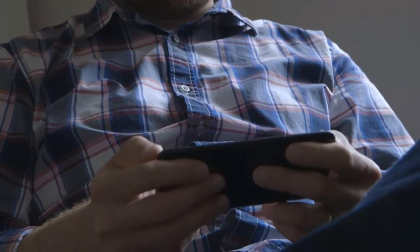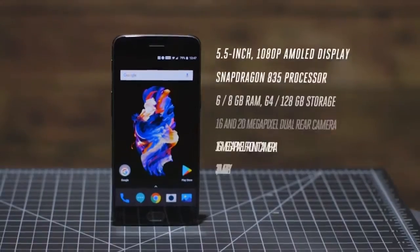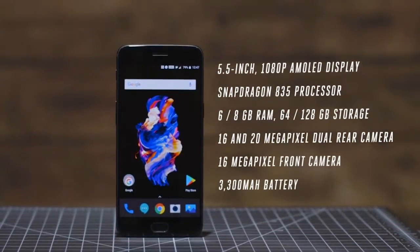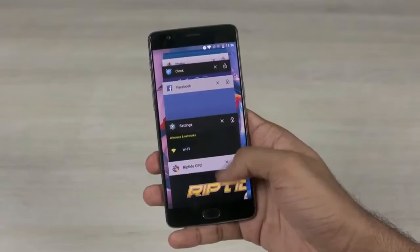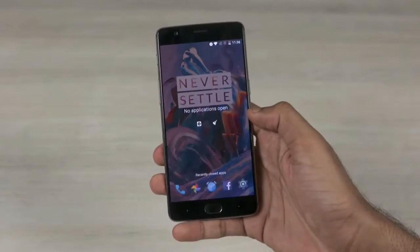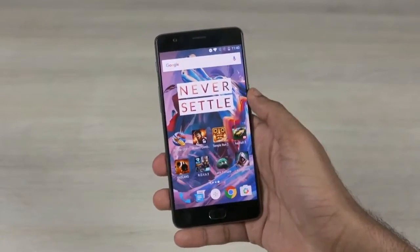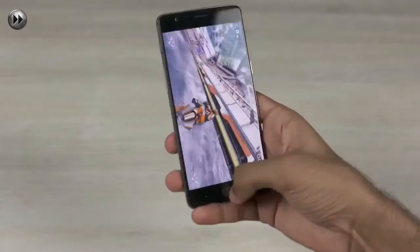Now, inside, the OnePlus 5 has either 6GB or 8GB of RAM, depending on whether you choose the 64GB model or the 128GB version. I've been using the 8GB model, and it's super fast. Everything opens really quickly, everything happens very quickly, and even app installs, which always seem to take forever on Android, happen really fast on this phone. I have noticed a little bit of jelly-like scrolling from time to time, but it's not always apparent, and for most of the time, the OnePlus 5 is really whip fast.